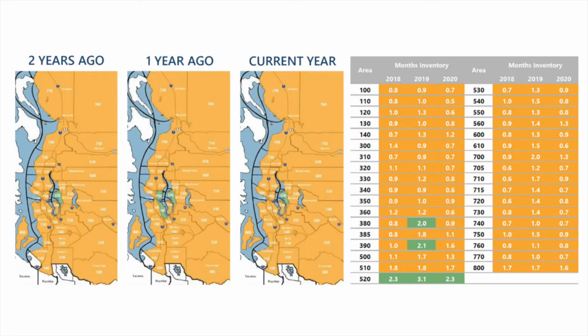The other thing is, a couple of other areas. We've got Green Lake at about 0.7 months supply. That's typically one of our tighter markets. Mercer Island, 1.7 months supply. And of course, it ranges from about 0.5 months supply to that 2.3 months supply. So this is one of the pieces of information that we really look at and draw from when we're trying to price a home on the list side, but also when we're negotiating on the buy side.